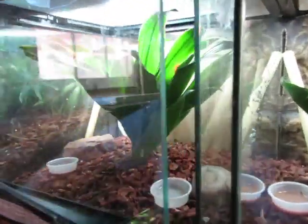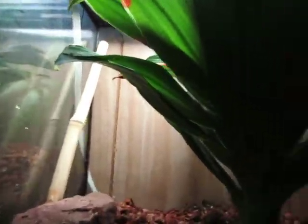Beside him we have another gold dust day gecko. A little bit bigger. They're actually the same age, just this guy grew a bit faster and he turned into a bull and he was picking on the other one. So we had to separate them, give him his own home. Oh, just jumped into the leaf. Fast little buggers.